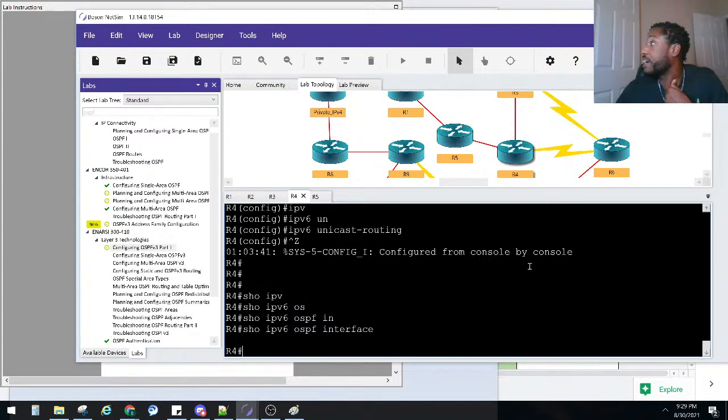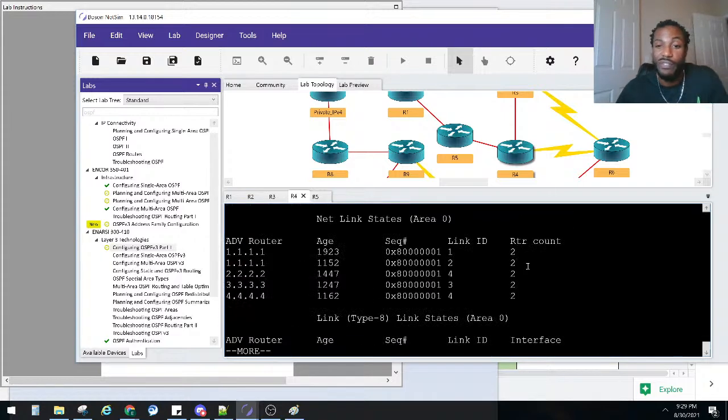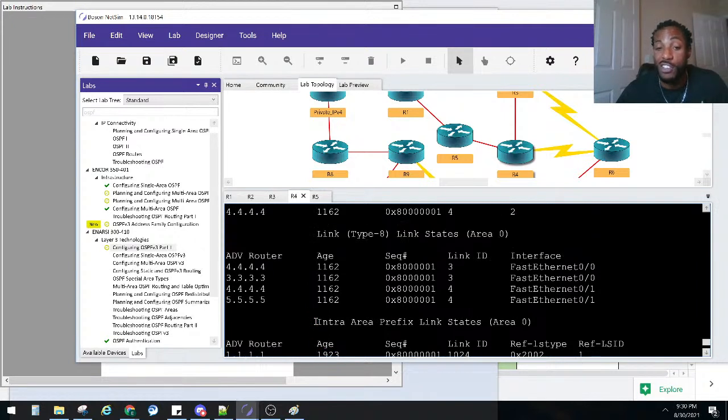Bucky said, "Give me a sec. I'm thinking database." Let me see. I don't think it's that. The database is just going to tell us the LSAs. I'm trying to figure out the configured hello timers. That's a good guess though. Show IPv6 OSPF database. Yeah, that ain't gonna tell us the timers. This gives us the age, which are timers essentially, but they're the age of the LSAs.